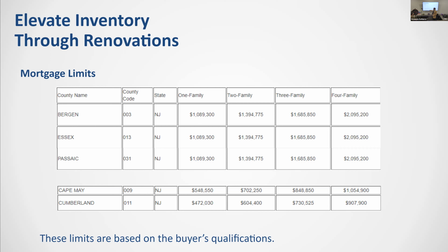You can see down in Cape May and Cumberland counties, they're only about $500,000, give or take, and then they go up to about $1 million. And if there's any properties that you're looking in other counties, you could definitely check with that, right? Yeah, it's not a problem. I have all the websites if everyone actually needs them. I don't want to steal your thunder either.